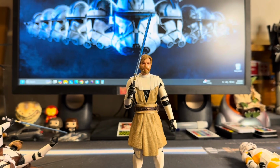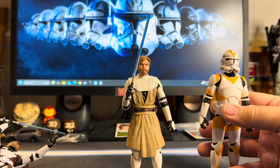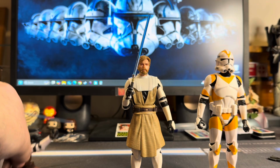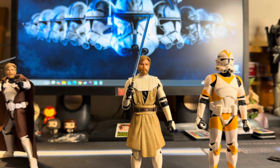Yeah, if you haven't had a chance to go out and get this, if you have the means, I would highly recommend doing so. This two pack is probably my favorite so far recently. And obviously there was more May the 4th reveals that came out from Hasbro.